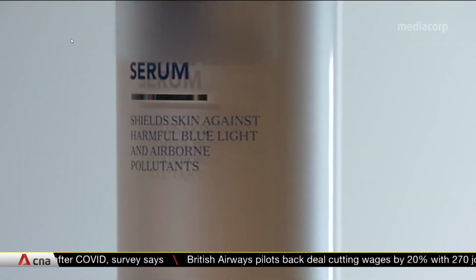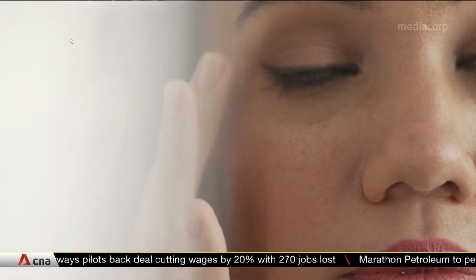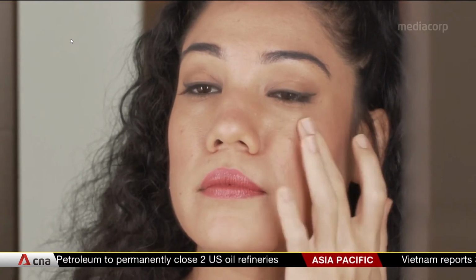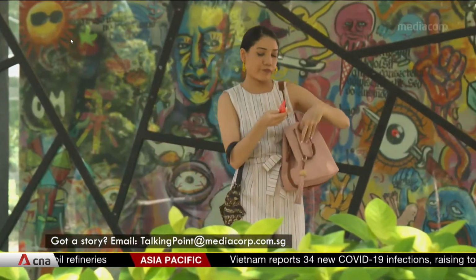So, no amount of sunscreens or anti-blue light creams will be able to block blue light entirely. But they can be part of a lifestyle change to reduce the effects of blue light on my skin. I, for one, will be using these creams on a regular basis.